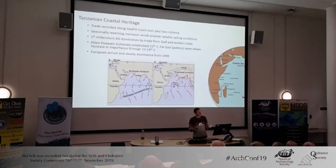So the seasonal reversal of the monsoon provides reliable sailing conditions, and that helps us to understand some of the places that we might be looking at, how we look at different trade, and therefore how wrecks are associated.